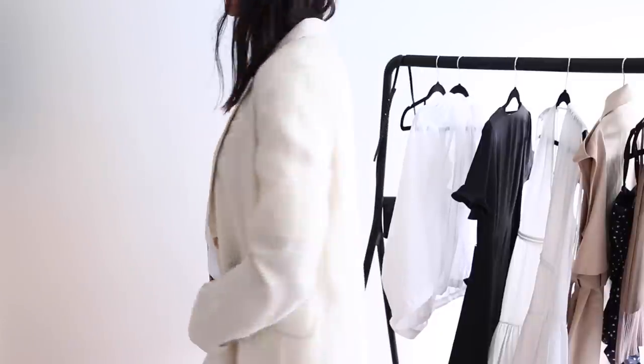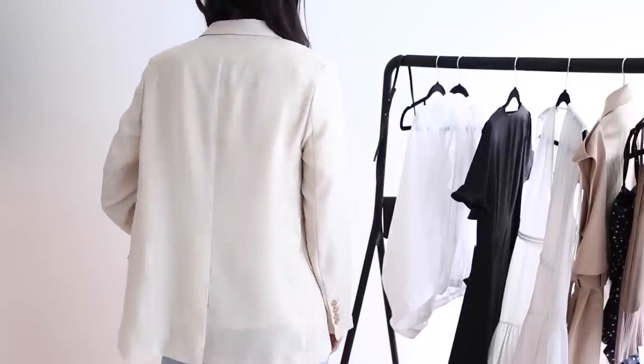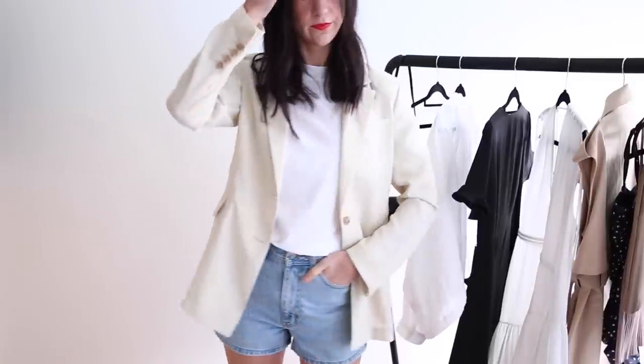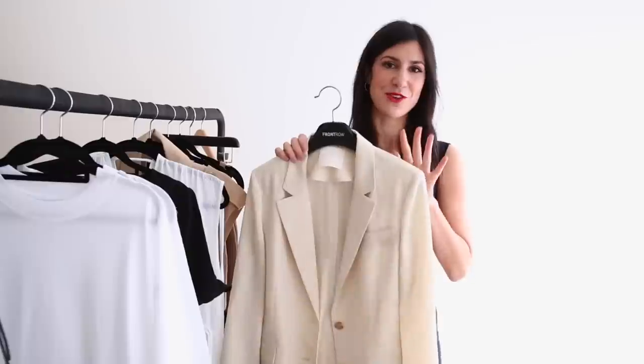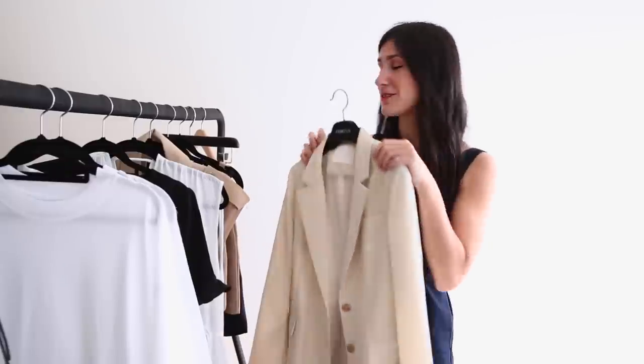This one here is from Front Row and I just think it is really beautiful. It's very simple and the fact that it is not lined means that it's going to be a really lightweight option. This one actually has a little bit of padding in the shoulders too, which I think gives your outfit a bit of structure. And then the final thing I wanted to mention were shoes.